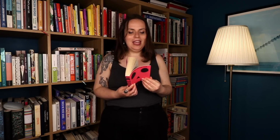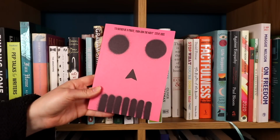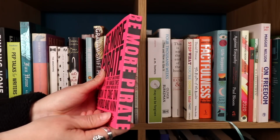And then finally, another one with a bit of arrogance I can respect. This is Be More Pirate: How to Take on the World and Win. And this is a little book about the history of rebellion and different ways to apply it to your own work. I love that they didn't just go for the skull and crossbones, they zoomed in, but after a moment you can tell that it's a skull even though it's spray painted on. I like the neon pink, I think it really works.